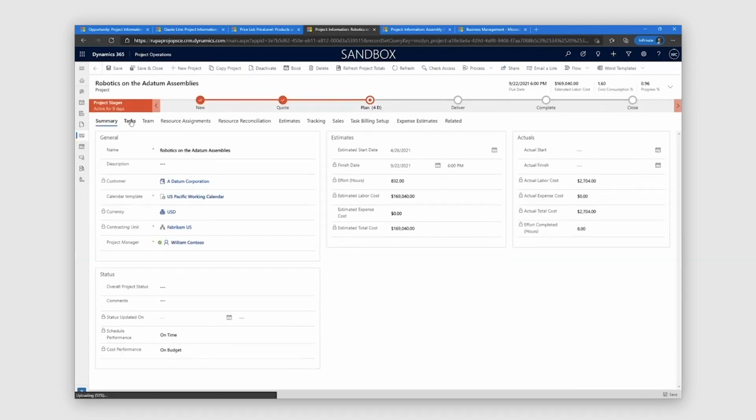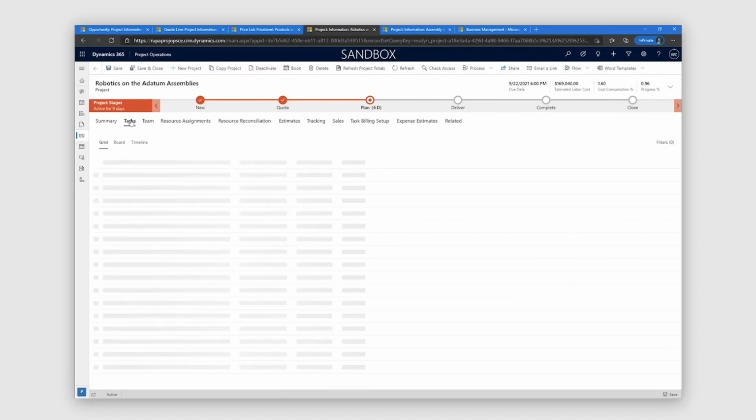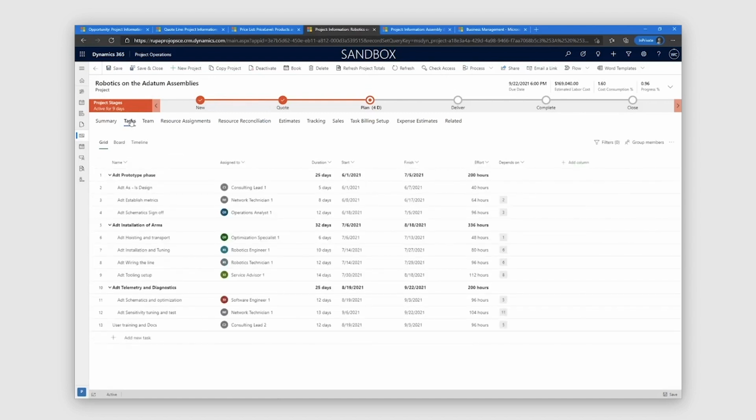But if you go to the project itself, the project has one team and one set of tasks. So these are tasks that are part of that project plan, and the project is managed as a single unitary project plan with both prototype phase and full implementation on the same project. But then each of these phases is tied to a slightly different contract line to ensure that the prototype phase is billed on a fixed price basis, while the installation of arms and telemetry and diagnostics, which are part of the full implementation phase, are being billed as a T&M billing method.